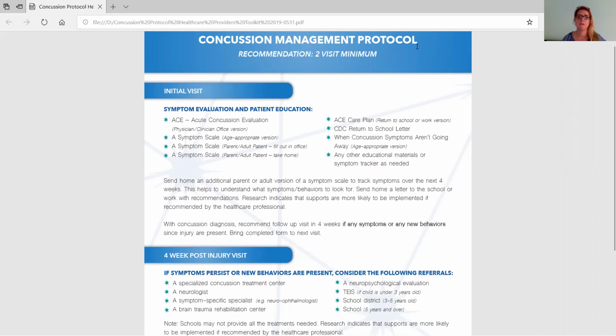So on the first visit, if someone comes into your office and you're a healthcare provider, you're going to evaluate and give patient education. It says it right there, what tools are recommended within the toolkit. So the acute concussion evaluation, that's put out by the CDC. We'll talk more about that in a different video. And using an age-appropriate symptom scale.